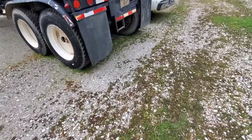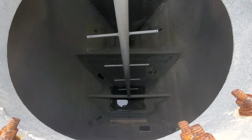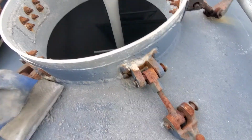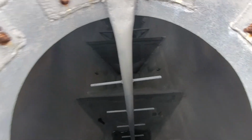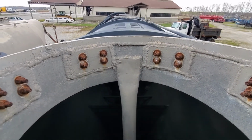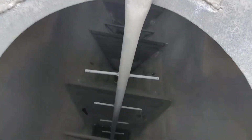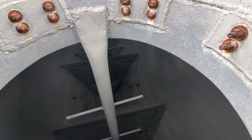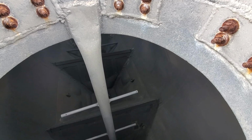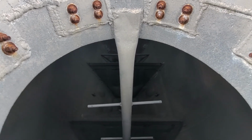Give me just a second. Hold water and not leak out. That means you got good seals on one, two, three, what I can see from here. So all those are holding water on the inside and it's not leaking out through the bottom from what I can tell, unless it's leaking out real slow.